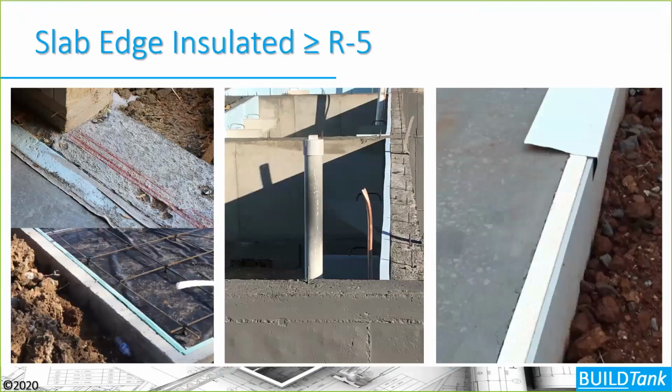You can insulate from the inside, you can insulate from the outside. We're seeing most builders that are doing a stem wall and slab poured separately just use insulation to replace the expansion joint that you would normally put there. But ensure that that insulation travels all the way down from the sill plate or top of foundation wall all the way to your footing. That is recommended, to go all that depth there. But get that slab edge insulation.